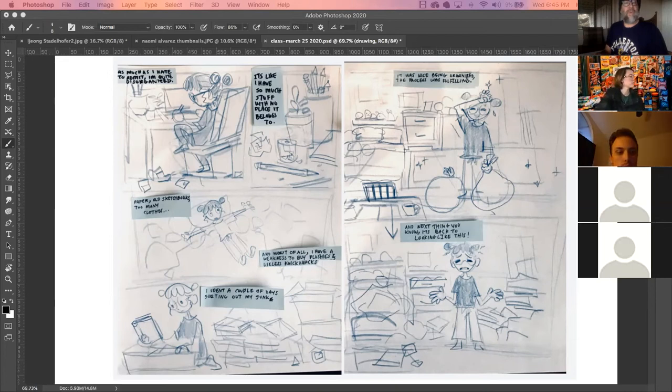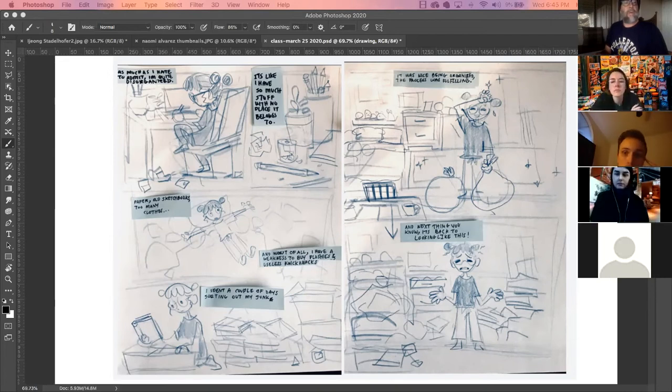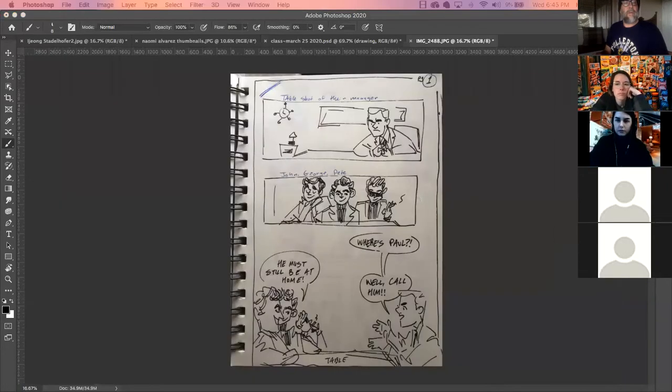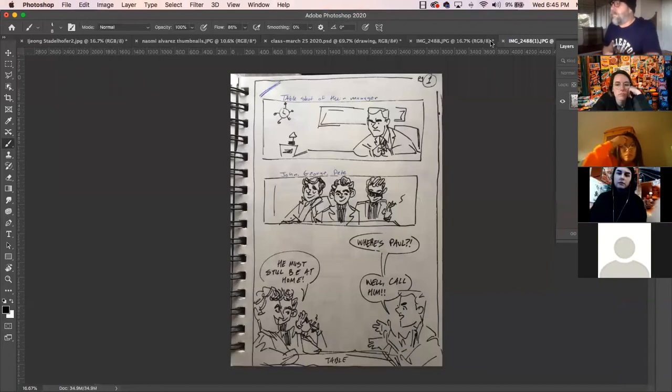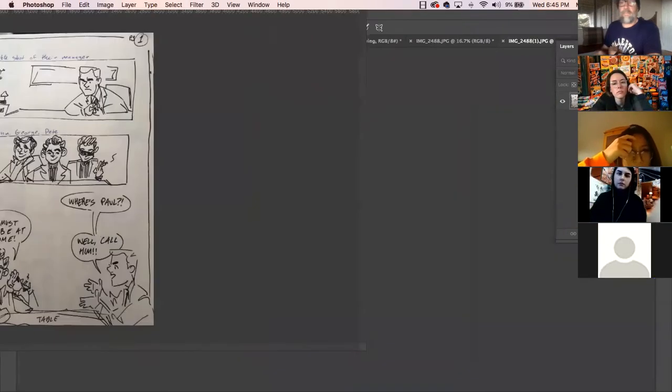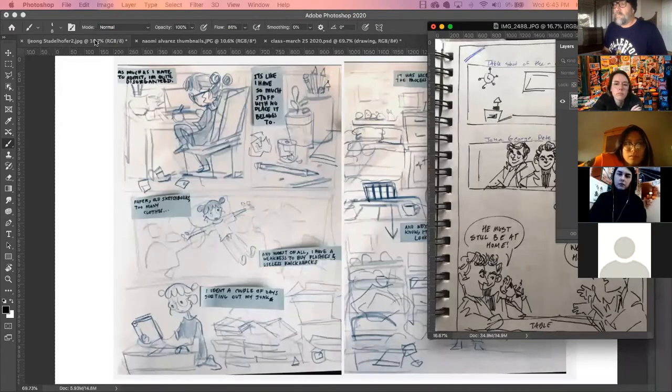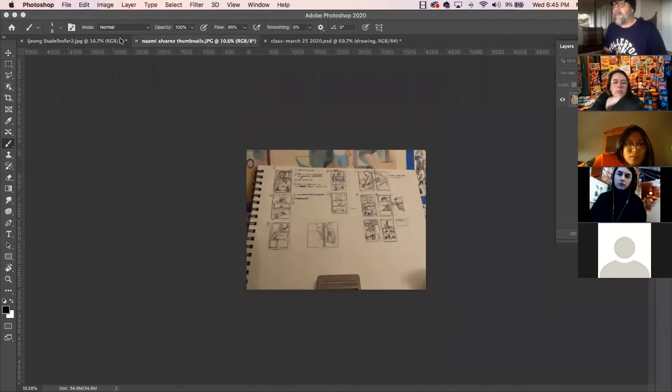Who has the Beatles one? That's me. So you kind of pushed it a little bit, right? One thing I liked about the last one, well, let me see if we got it here. I have to get all these back in. Naomi, did you get yours uploaded? Yes, I did. It should be there, there's like three pictures. Anyway, we'll get to that in a minute.